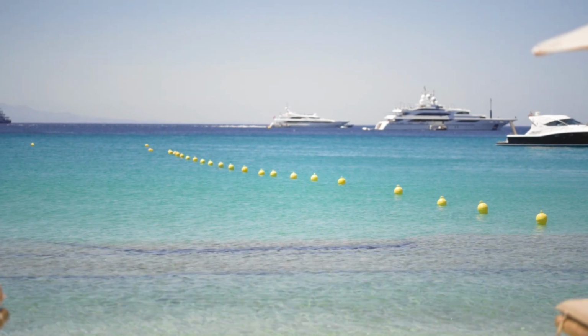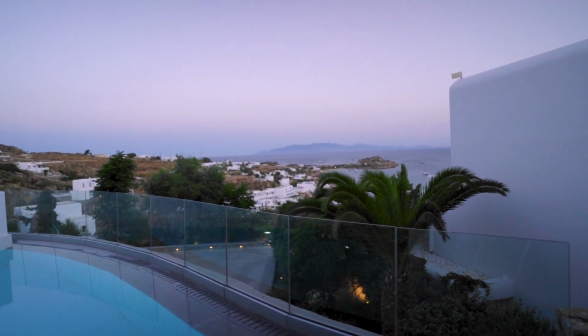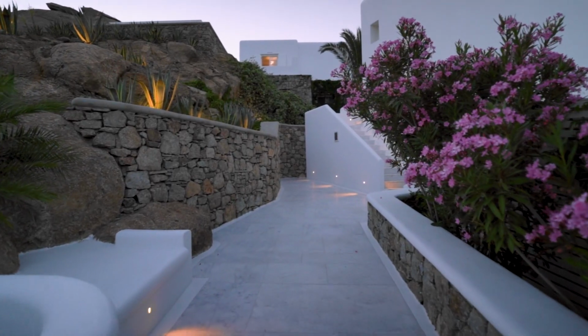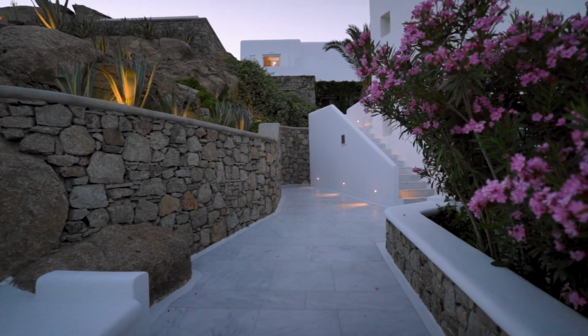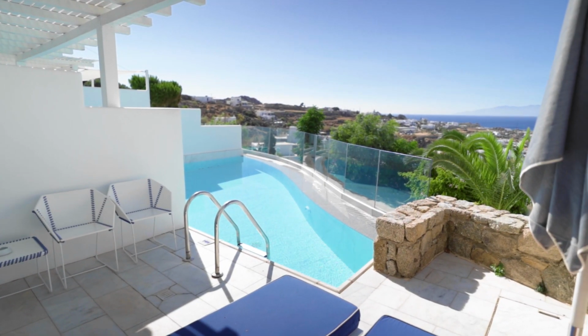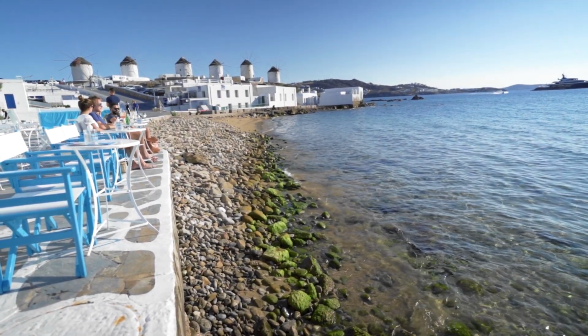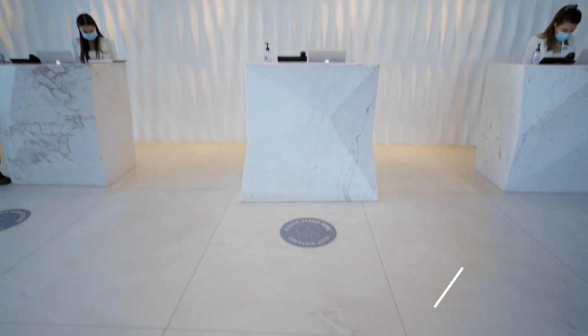You're central to where all of the beach clubs are, walking distance from a lot of really nice restaurants right on the beach. And even though you're not on the beach, you're located up on a hillside where you have amazing views from basically every room type. And we're only about 10-15 minutes from Old Port and Little Venice, so it's a really accessible place to stay in Mykonos.